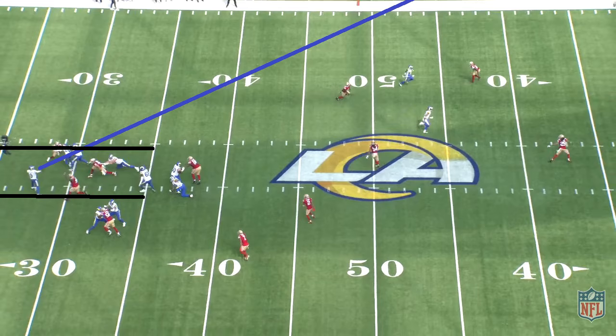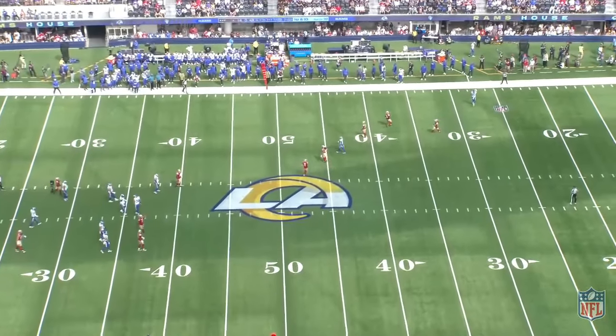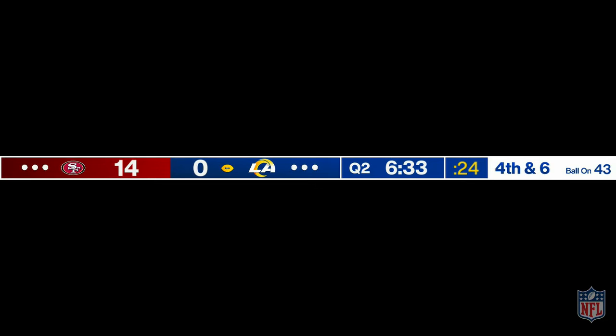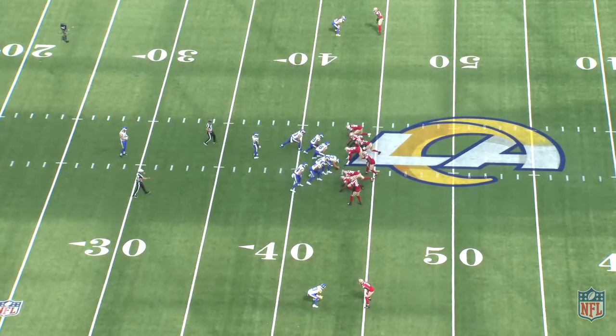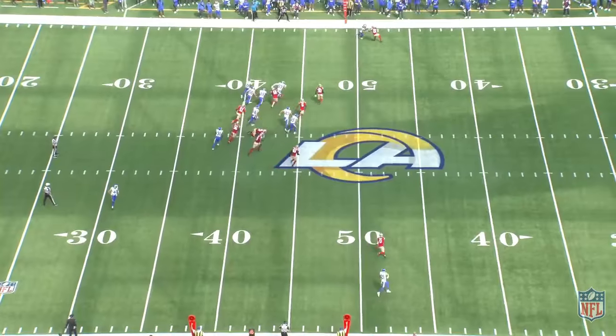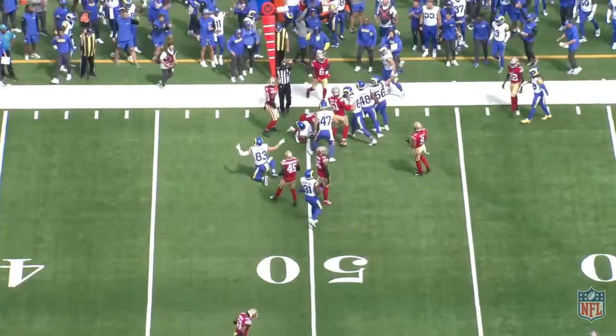This would be a penalty for intentional grounding, and penalties are drive killers, and this would be significant because the Rams would be unable to pick up a 1st down at a time in the game when they really needed to. So LA would be forced to punt, and they kind of casually stand around. Direct snap, it's a fake, and they would pick up the 1st down. Wow.